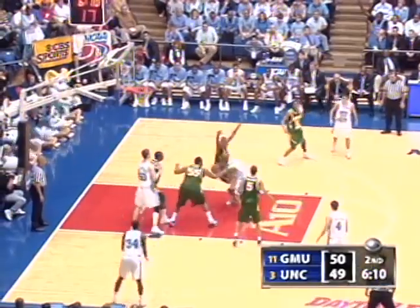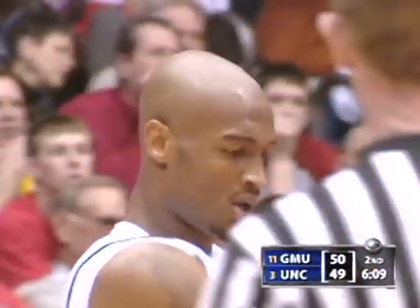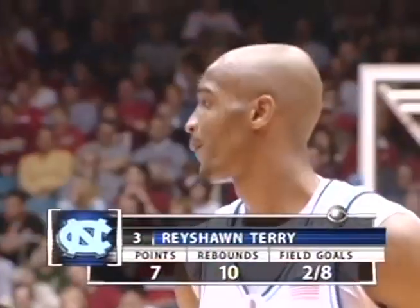Terry turnarounds in the lane and a foul. Now Rayshon Terry starting to go to work. And well, he should. At 6'8", playing on the perimeter, he's got the height advantage. And right there, you see Fowler and Campbell, who goes at 6'4", and Terry recognizes the mismatch, gets deep inside, a couple of ball fakes, gets Campbell off his feet, and draws the contact.